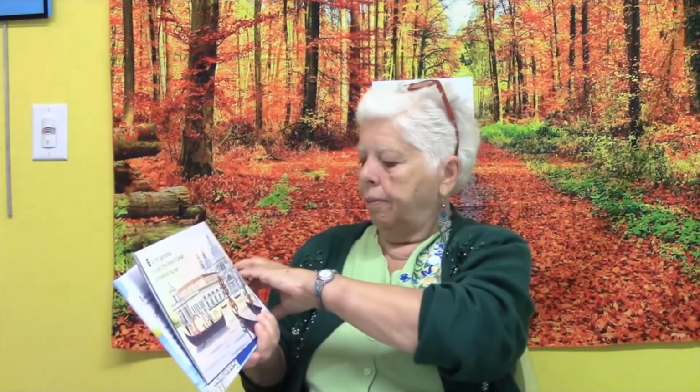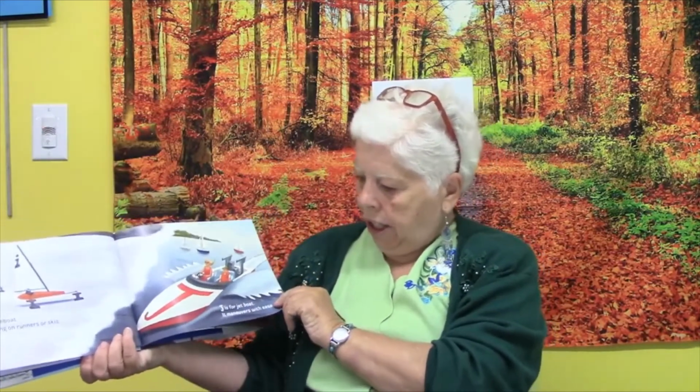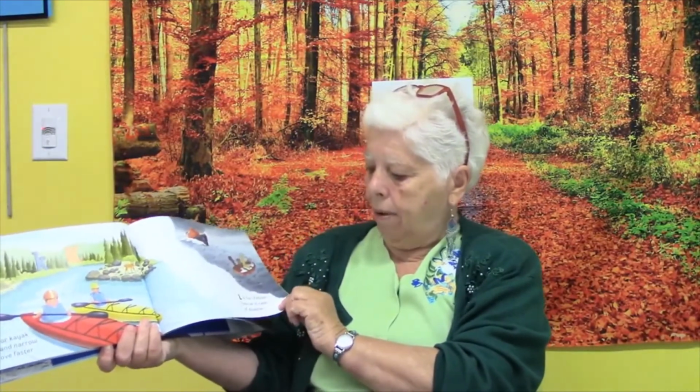G is for a gondola, cruise the Grand Canal propelled by oar. H is for a houseboat, a motorist home to move or more. I is for ice boat, race along on runners or skis. J is for jet boat, it maneuvers with ease. K is for kayak, long and narrow to move faster. L is for lifeboat, rescue in case of disaster. M is for motorboat, a high-speed thrill ride. N is for narrowboat, just 7 feet wide.